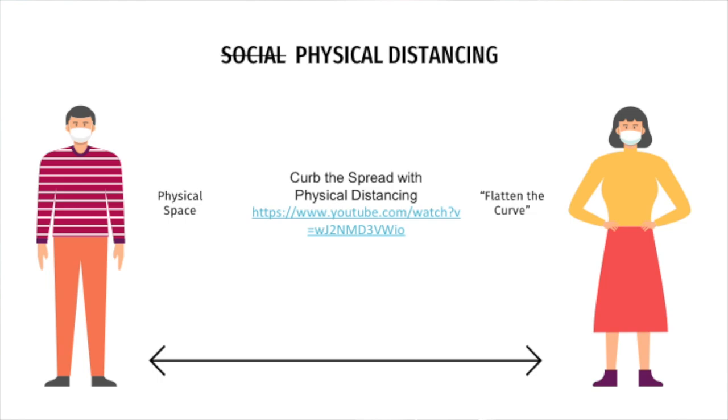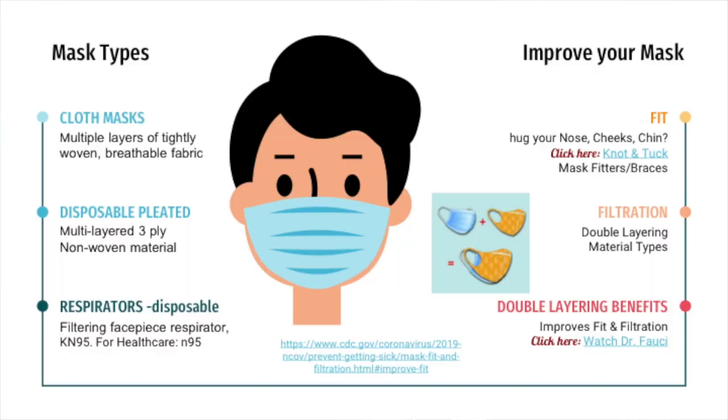Everyone is physically distancing. I like to say physical distancing because, you know, it's okay to be social. It's good to be social and socialize, but just keep your physical distance because we know that coronavirus is primarily spread from person to person through droplets. So this is recommended by the CDC.